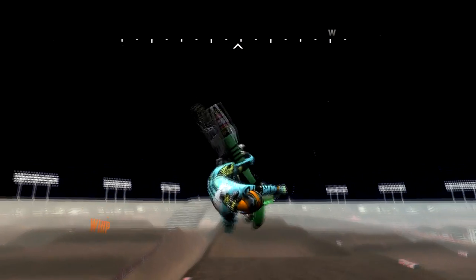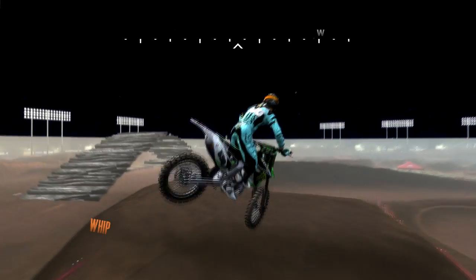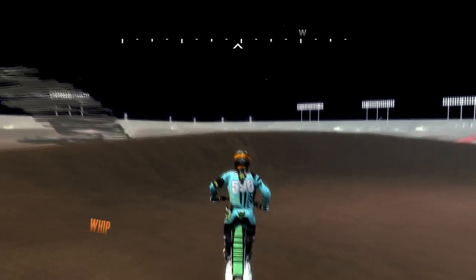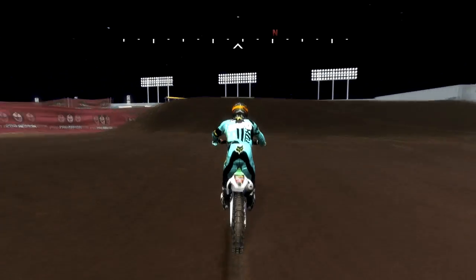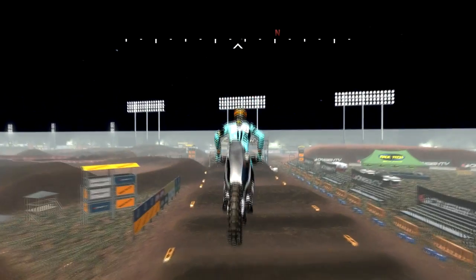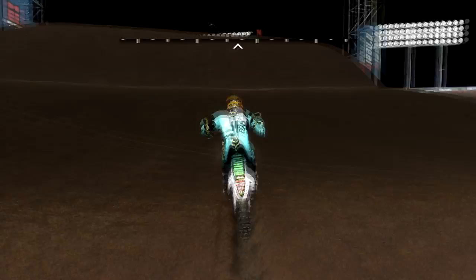Alright. I believe this is going to be the big dip tabletops, which means I am getting close to the finish line. Alright, that's like the step-on, step-off jump right there. I should be coming up to the finish line after a couple of... Yep, there it is. Ooh, that's that one thing I was talking about where it's kind of weird, but it works.